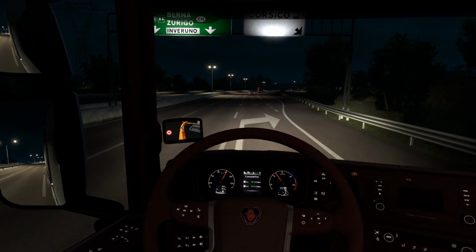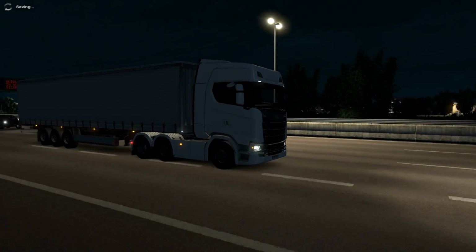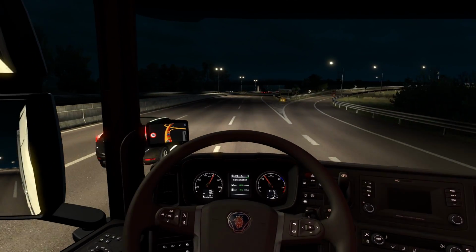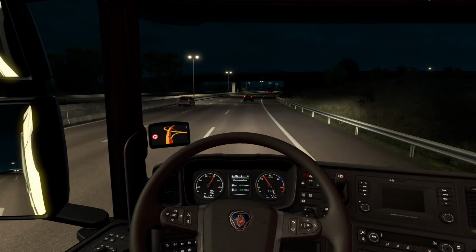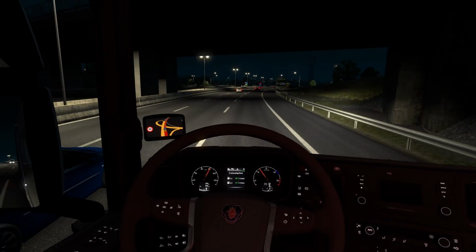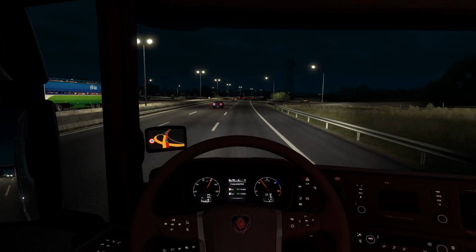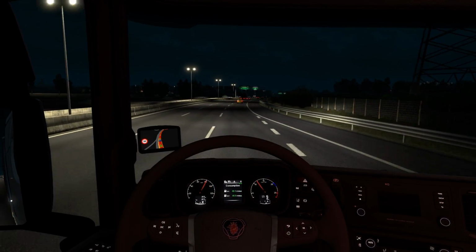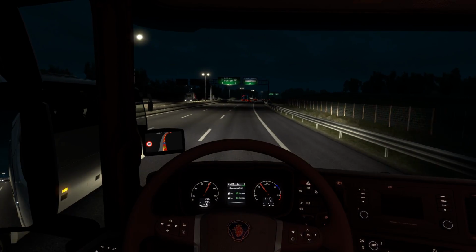Other than that, something else I don't like. That's pretty much it, really. I don't really dislike anything else. I like the detail that SCS have put into this, especially with all the different cabin options and interior options. That's really nice. Obviously I wish there was more configuration, and the engines both sound really nice, and this gearbox is a complete game changer.